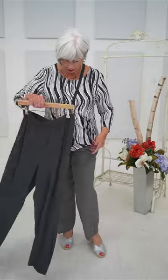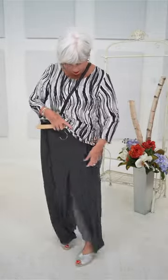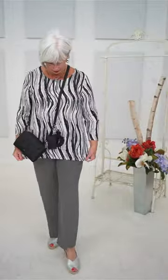Just enough. And Teresa, we had a question if this top would go with the charcoal candy jogger. I think it would. I think the colors would go, because there are so many different shades of gray in this top that it would be perfect. But this material is such a light, flowing material for the summer.